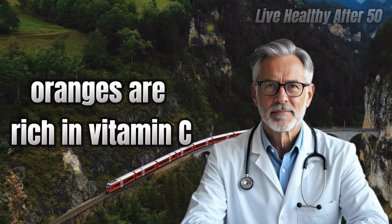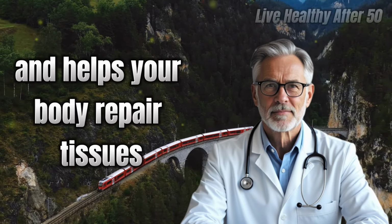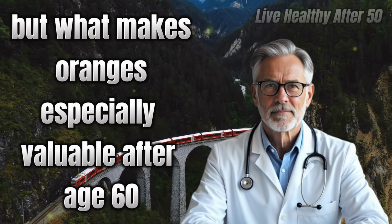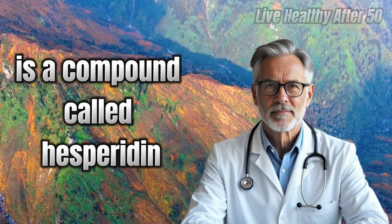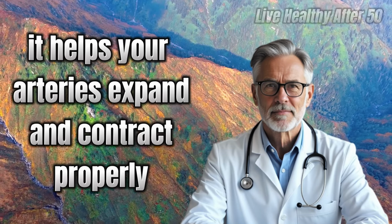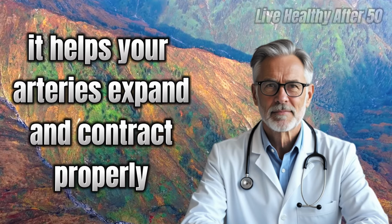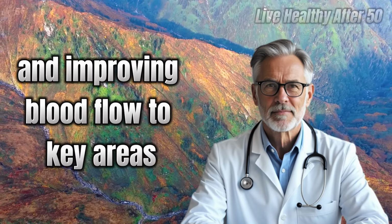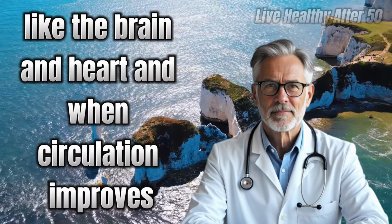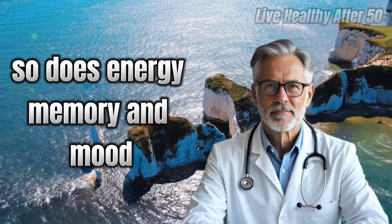Oranges are rich in vitamin C, which boosts immune function and helps your body repair tissues. But what makes oranges especially valuable after age 60 is a compound called hesperidin. Hesperidin supports blood vessel function. It helps your arteries expand and contract properly, lowering blood pressure and improving blood flow to key areas like the brain and heart. And when circulation improves, so does energy, memory, and mood.